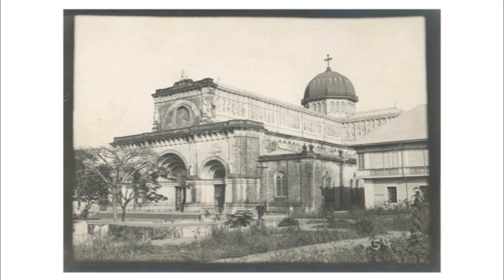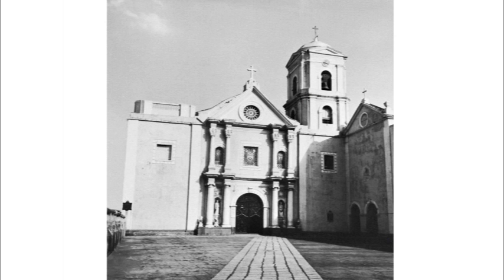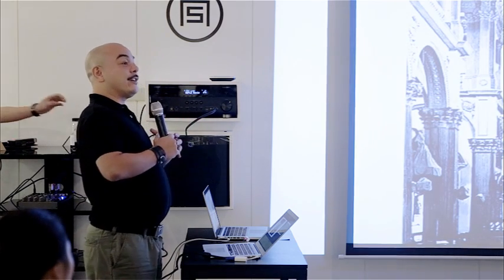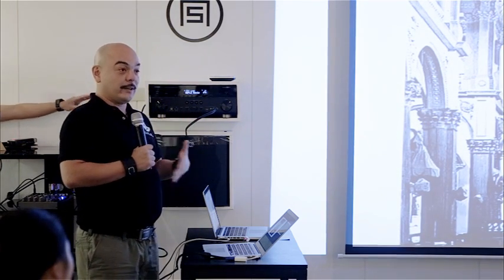Intramuros was known for its seven cathedrals: the Manila Cathedral, the Ateneo de Manila, the San Agustin Church, Santo Domingo, the San Sebastian. And these churches actually, until this very day, resonate within our traditions. Because when you go to Mass or church on Maundy Thursday before Easter, how many churches are we supposed to visit? Seven. And the reason why is because Intramuros had seven churches.